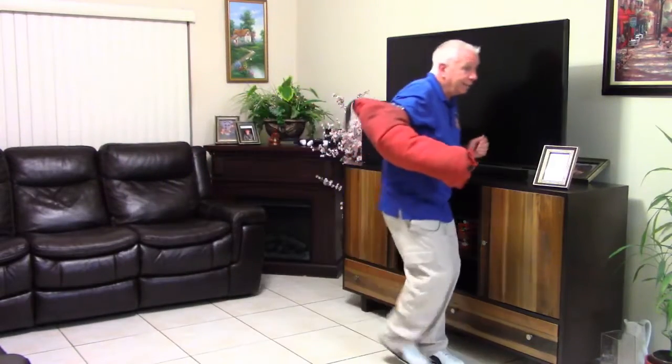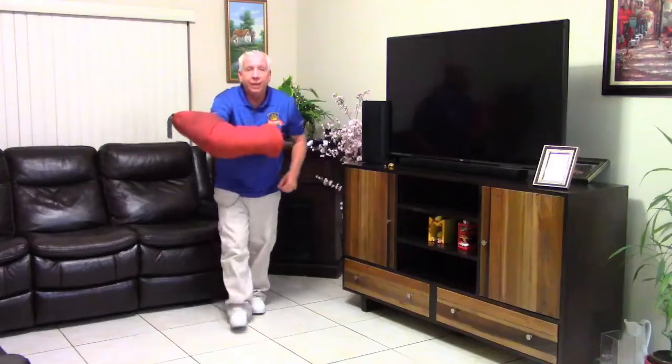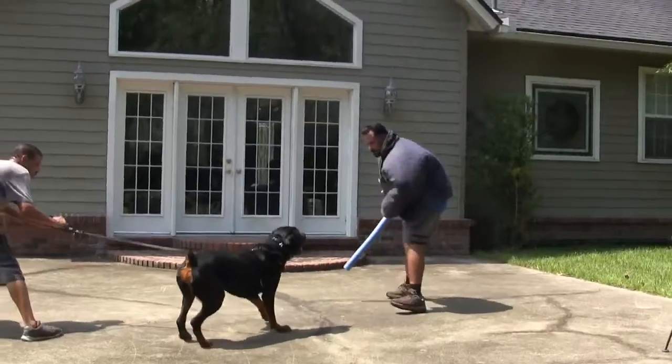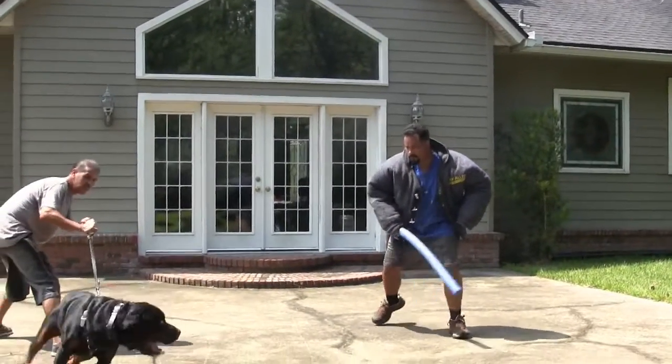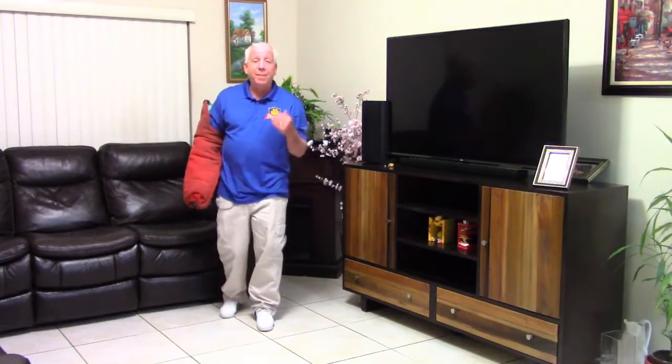Sideways prey. Like this, that's defensive pressure. That really stresses and bothers most dogs.